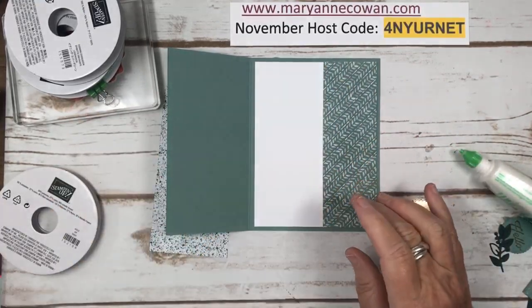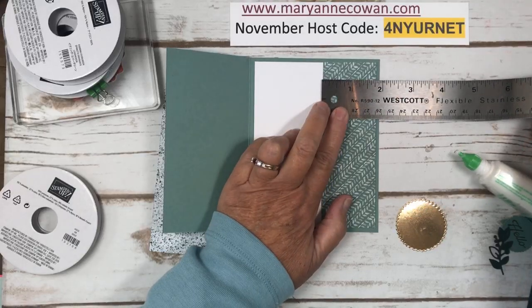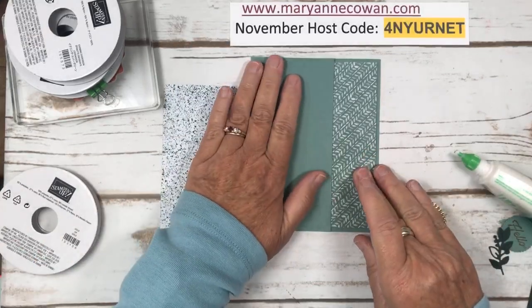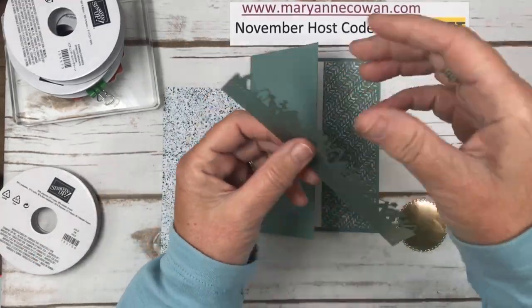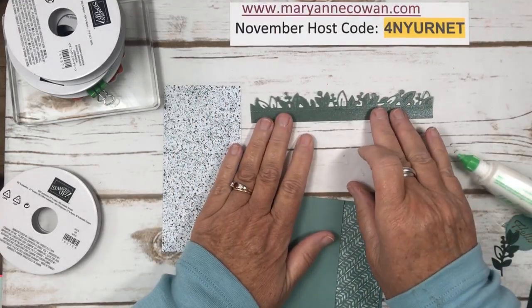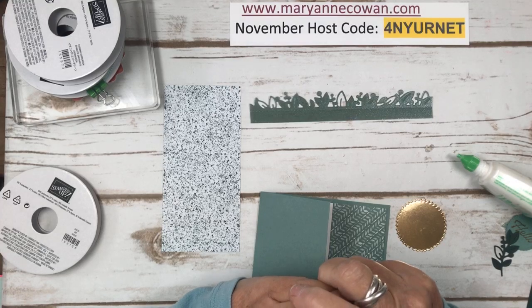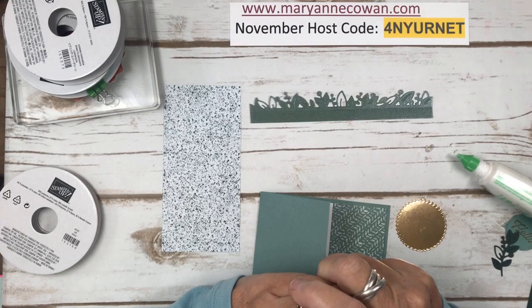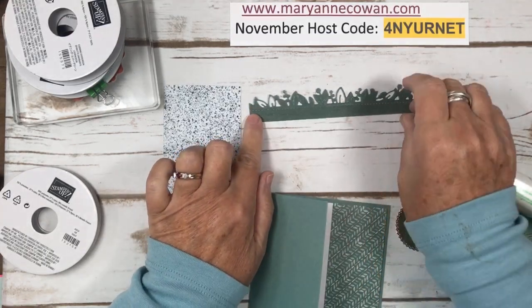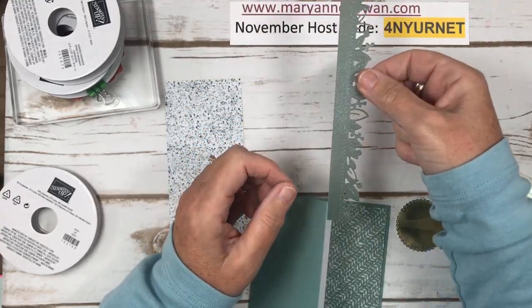Alright, so this piece is 1 3/4. Random 1 3/4. Now, one of the dies cuts out this beautiful edge piece, and I have cut it using the 2021-23 shimmer vellum. So it's the in color shimmer vellum. So this, I think that might be the dark one actually. I'm not sure. It's either Soft Succulent or Evening Evergreen.